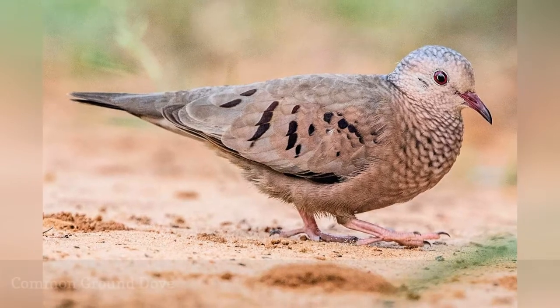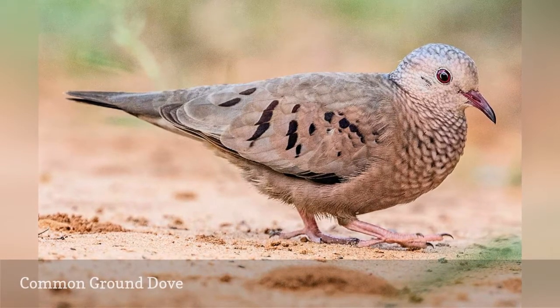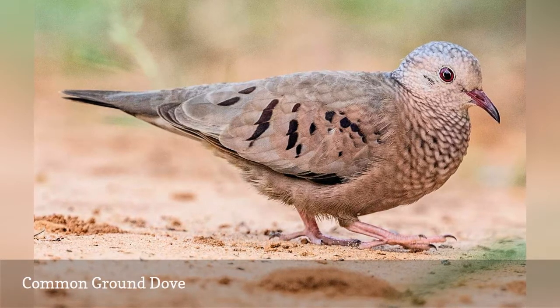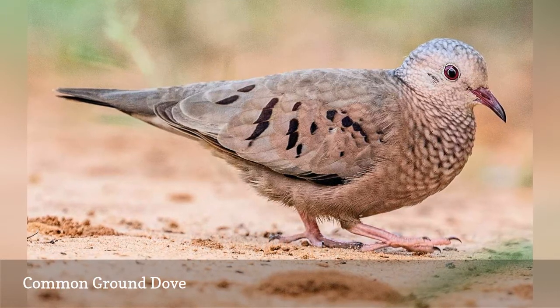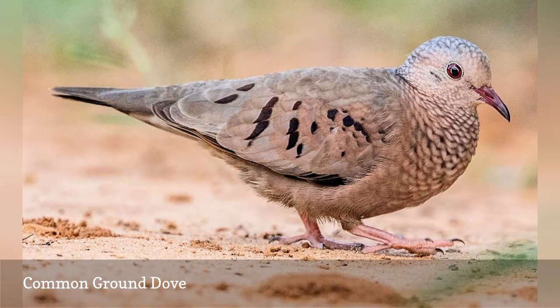This tiny dove can be confusing, but the common ground dove, Columbina passerina, is easy to identify by its small size alone. Also look for the scaly appearance on the breast, the reddish bill, and the spotted wings to feel confident about this bird. The common ground dove is found year-round in southeastern California, along with the much larger Inca dove.